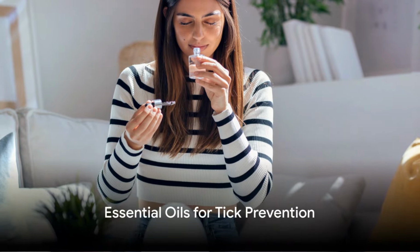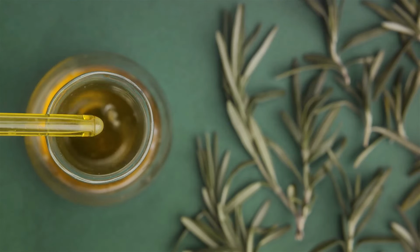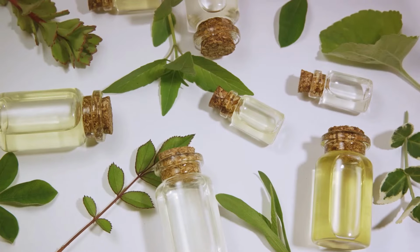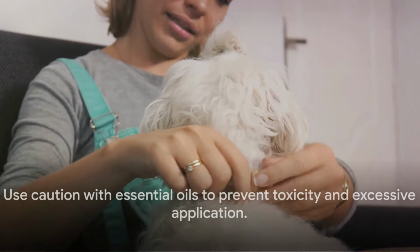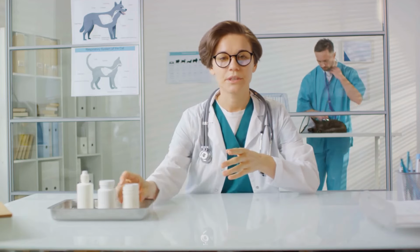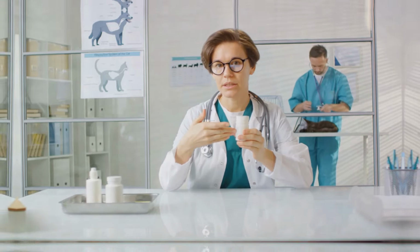Essential oils are a popular natural remedy for tick prevention. Oils such as lemongrass, peppermint, lavender, cedarwood, and geranium are known for their repellent properties against ticks. They can be diluted and applied to your dog's collar or a bandana. Essential oils should be used with caution, as some can be toxic if not properly diluted or if applied excessively. Always consult with a veterinarian before using any essential oils, especially on cats, as they are particularly sensitive to them.